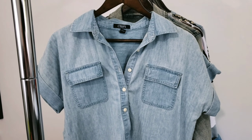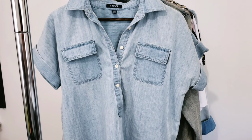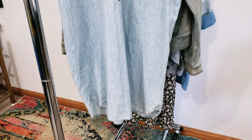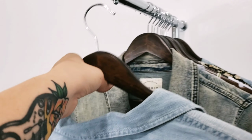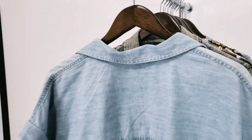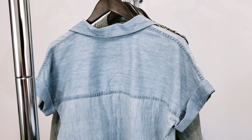Another denim chambray dress. This one is by Chaps Ralph Lauren. This is a size medium. I might wear this for a little bit, but I like the oversized details of this one. This one is a rolled cuff short sleeve, and just like the other one, a loose fit, perfect for spring and summer. You could transform this into any style. You could do bohemian, you could do military, you could do basically anything with these pieces. I'll probably put minimalist in my title for this one since it is one color to help sell it. Probably about $25 for this one.